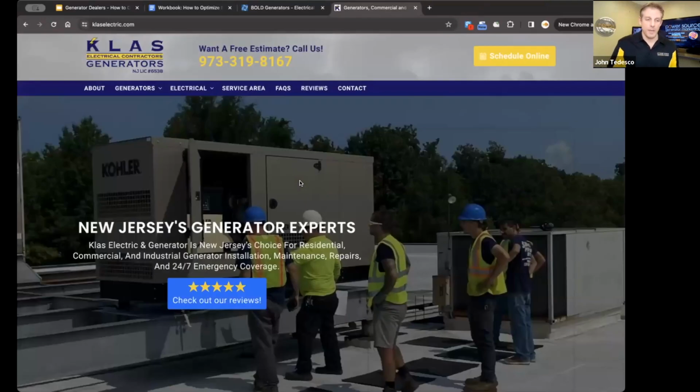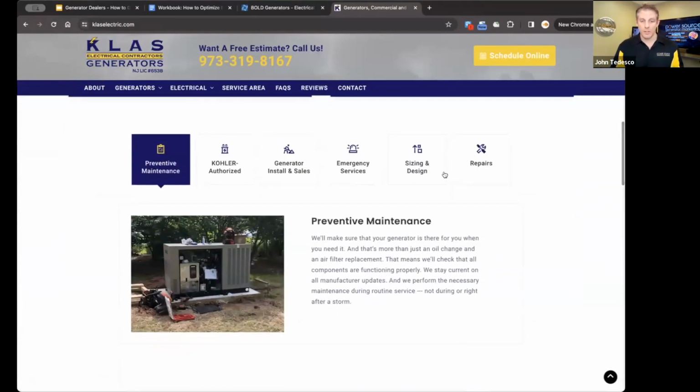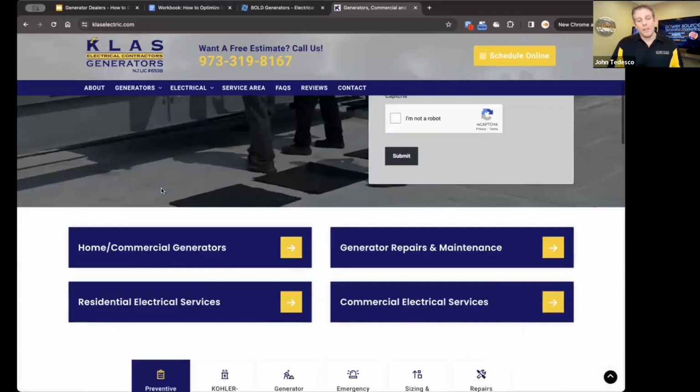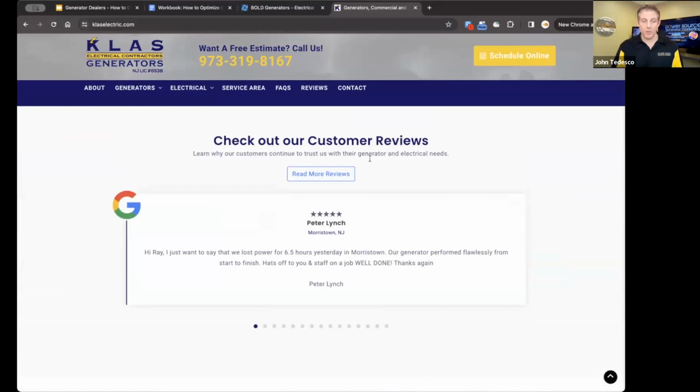Another New Jersey-based generator dealer. This one's a little bit different, but all the same kind of tactics, all built into the homepage. Their form is right here on the site. Still another button to check out their reviews, phone numbers at the top, schedule online, all of their services, their family picture here. They didn't really want it up in here, but this is an authentic image. They got their reviews here on the homepage.